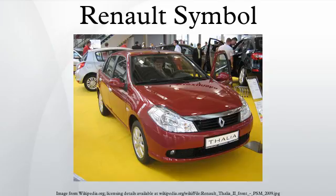The Renault Symbol, or Thalia in some markets, is a supermini car produced by the French automobile manufacturer Renault. It was introduced in late 1999, under the Clio Symbol name, as the saloon version of the second-generation Renault Clio, and unlike the hatchback it was marketed only in those countries where saloons were traditionally preferred over hatchbacks, while it was not available in Western Europe.